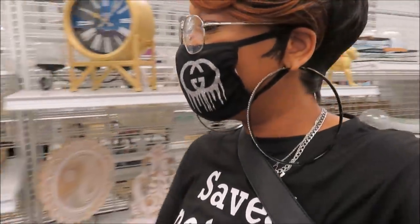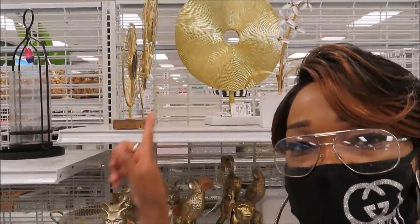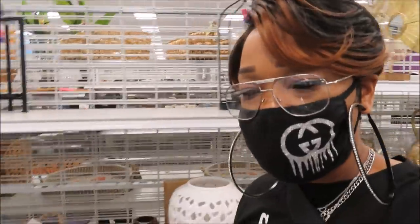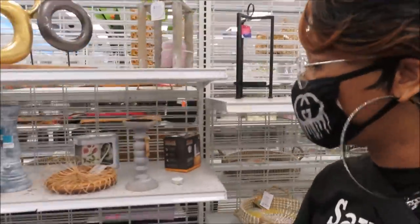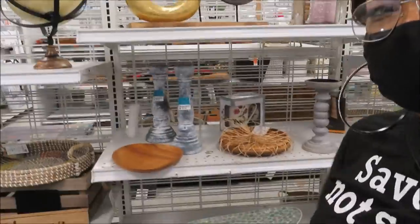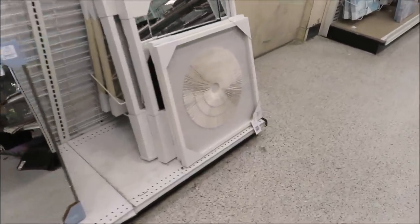They don't have a lot of decor like on the shelves over here, but it looked like they put a little stuff. Y'all see this stuff up here? So they got a couple of cute little home decor pieces that you sit around. Let me finish showing y'all these pictures, baby. I just got distracted.